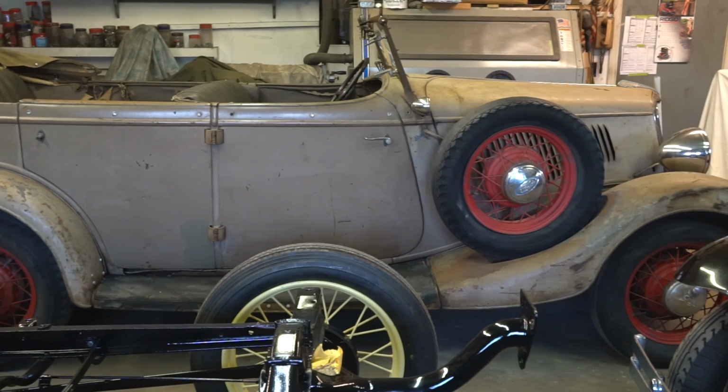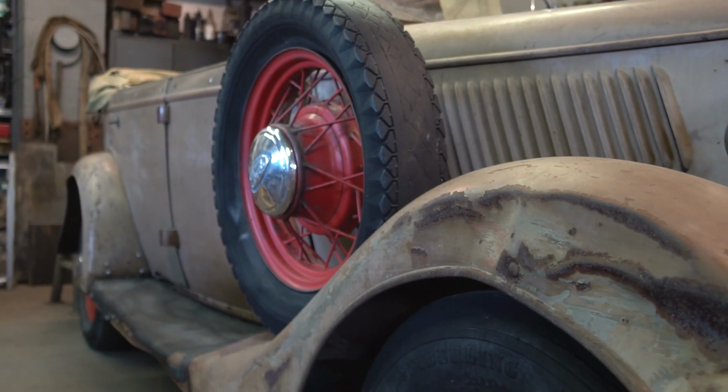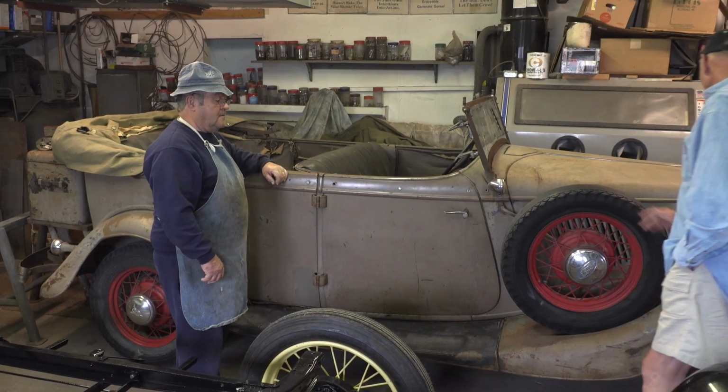Why don't you tell us about this? This is a 1934 Ford Phaeton. It's been in one family since it was new. So a 34 Ford Phaeton. Have you tried to start it? No, the engine is free. Can you open that hood? Yes, I can.